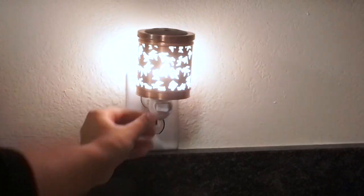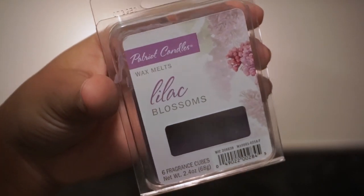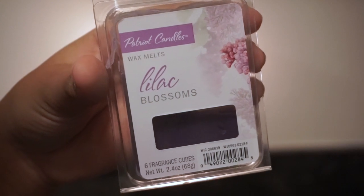I like to turn on my wax warmer in this lilac blossom scent. I have a lot of scents, but this is the first one I'm trying, and I really enjoy it.